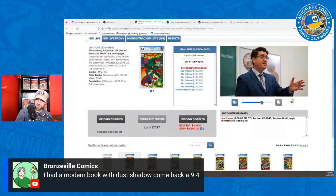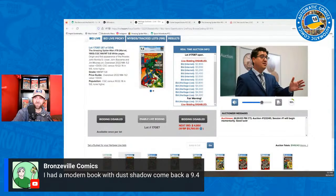Hey, here's another 9.8. This is a 9.8 of that first Prowler. It's at 4,800 right now. Where did I have that one at? I estimated that one at 8,000. Unless it gets some big bids coming in, I think I had it at 8,000, because its high sale was 10,800. Right now we'll see. Sometimes they get a lot of live bids because people start to realize that the book is going too cheap. But right now that's sitting low.